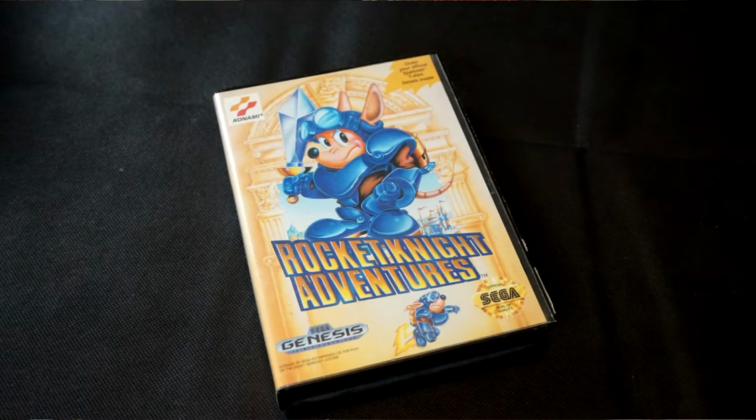Okay, we've got 2 more games to show you for the pickup, and this first one is Rocket Knight Adventures on the Sega Genesis. I've got a lot of good memories of Rocket Knight. I remember owning this when I was much younger and when it was much more affordable back then. Pretty cool game. It was one of those games that kind of snuck up on people, I feel like. It wasn't a big thing back then, but it was a low-key, really good, awesome platformer.